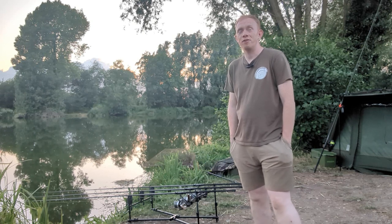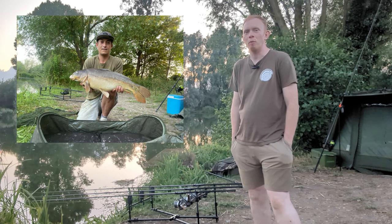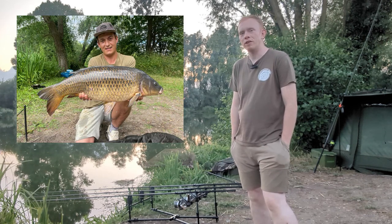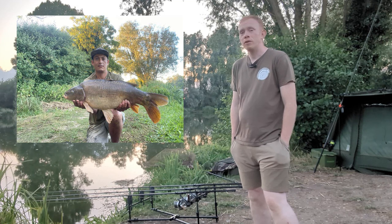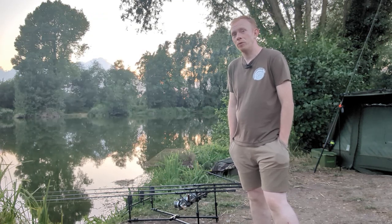He's had three fish up to 24 pounds, so I'll put a few pictures of them in now for you to see. He's actually doing quite well. It has been blazing hot, so the fish haven't really been feeding too heavily today. So hopefully now, as it starts to cool down, we can get a bite or two. I'm going to get it all set up and get the rods out, and then I will show you exactly where we're fishing and give you the rundown of what's going on.